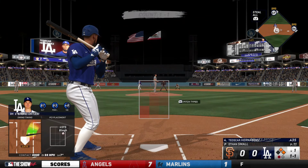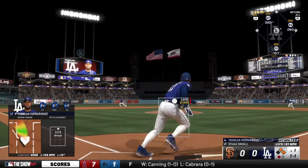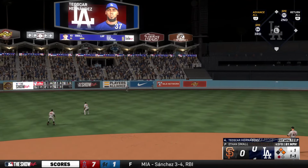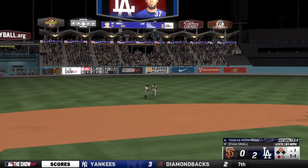Here's Teoscar Hernandez. Here's a one away. That one is absolutely belted. Off the wall. Should be extra bases. One runs in. A second scores as well.